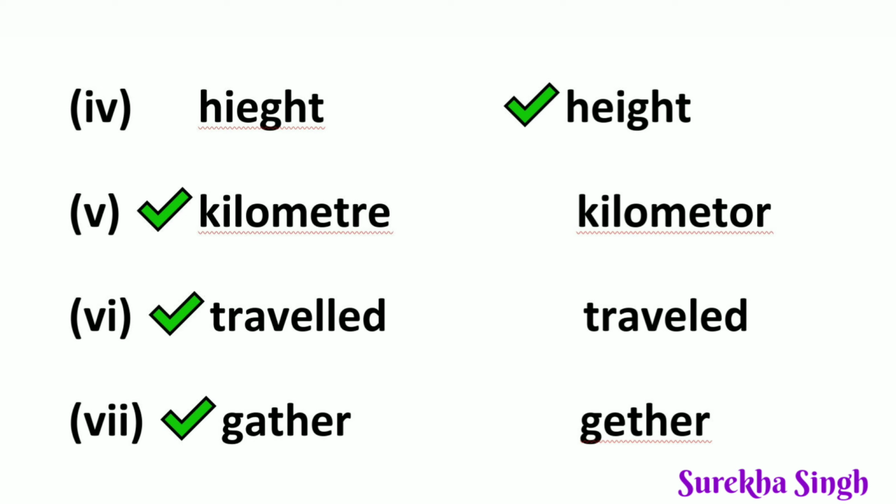7. GATHER, gather. And second is GETHER, gather. So second one is wrong. In 7 also, first one is correct. That is GATHER. So these were the exercises of this chapter.